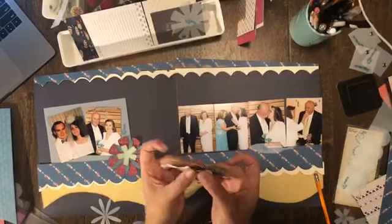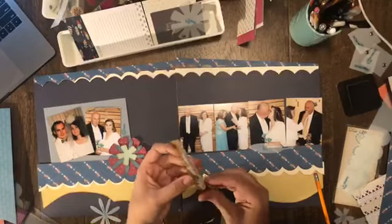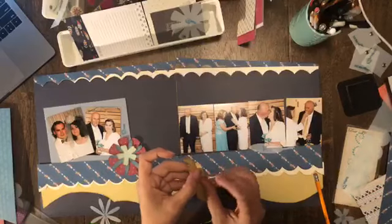It would be fun using the fringe. Yeah, I don't have any yet, Ruth. I want to go buy some fringe scissors. It's on my list. I need to just go do it.